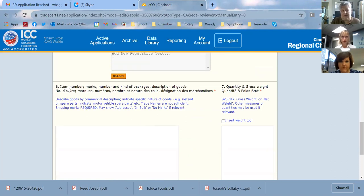Box six is the item itself. We would love for this to match the commercial invoice. The closer it is to the commercial invoice, the better it is. So you cannot just say six boxes, because that is not necessarily what you're getting shipped, unless it's empty boxes that you're putting together. So six boxes of widgets. We're going to use widgets. You can put in your HTS code here if you want to. You can put anything. This is free form right here.